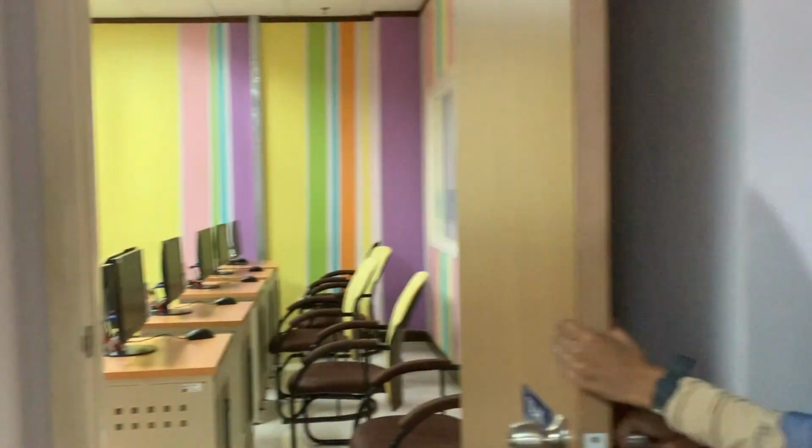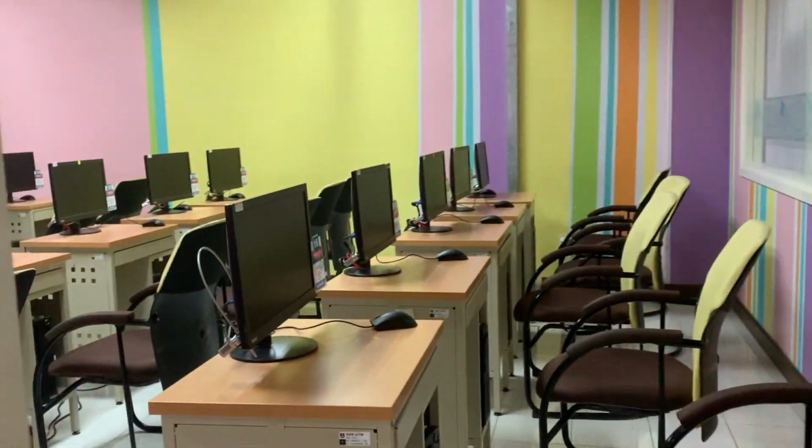Of course, you can read or borrow it at any time. In Bukhari 1, we were provided with two computer rooms that are fully equipped with high-speed internet, so no worries for any delay.